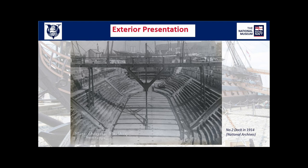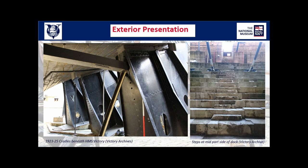So I found that image the other day at the National Archives. These are the 1920s cradles that hold the ship up that we're currently stripping out, because the ship has sagged between the cradles because the hull is so soft. So we're putting in these new supports, which means we're working with engineers and all sorts.